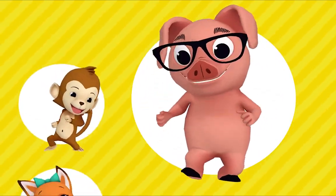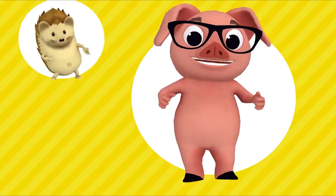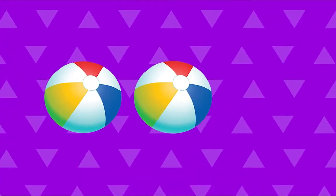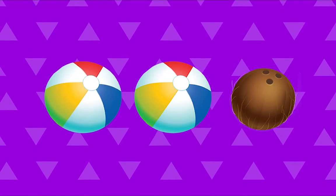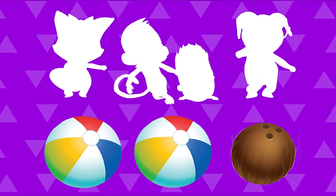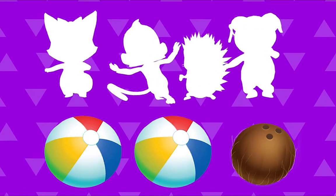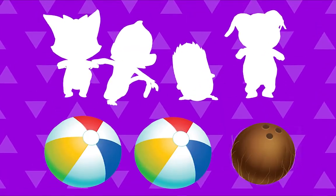Patterns repeat. Patterns repeat. When I say a pattern, repeat to the beat. Beach ball, beach ball, coconut. Beach ball, beach ball, coconut. Keep going. Beach ball.